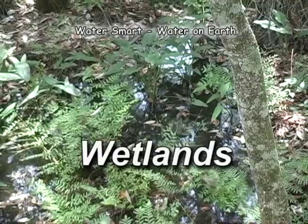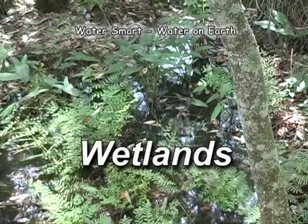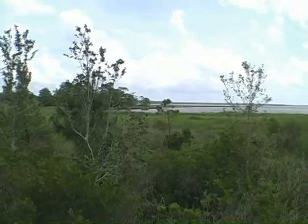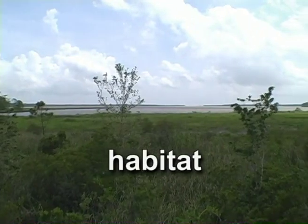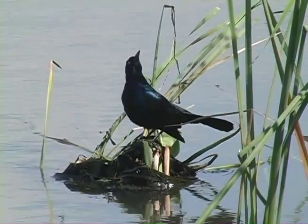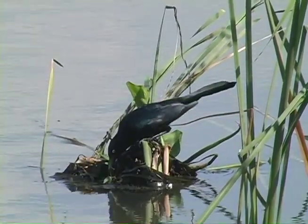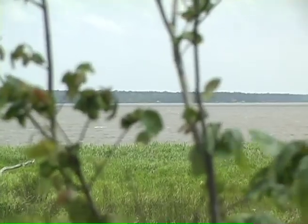There are places that are covered with water sometimes, while other times they dry out. Those are called wetlands. Wetlands are important. They provide a home or habitat for many different plants, birds, and animals, including endangered species. Many fish start their lives in wetlands where they are protected from danger.